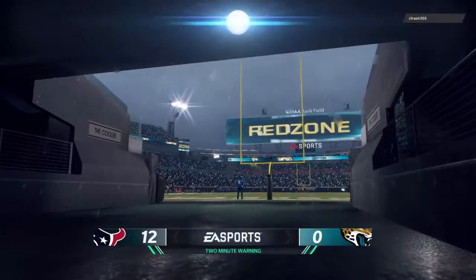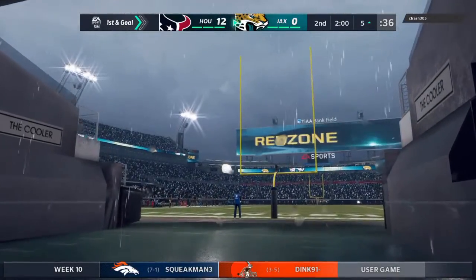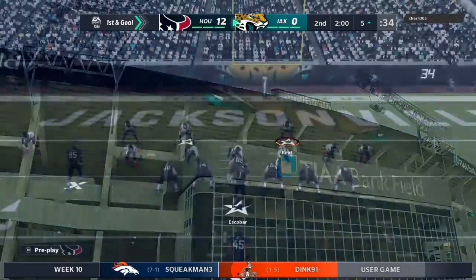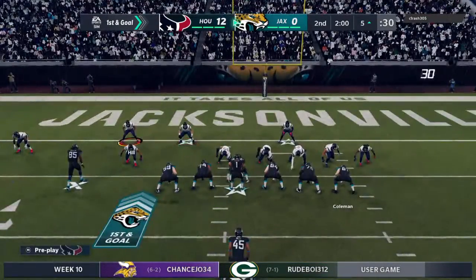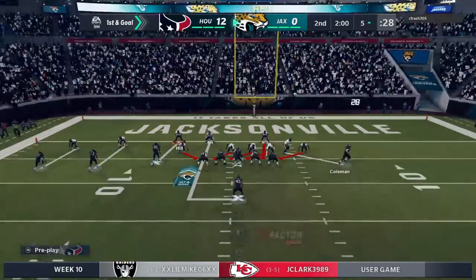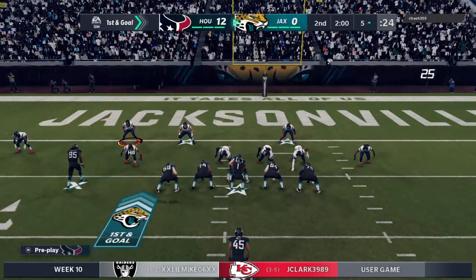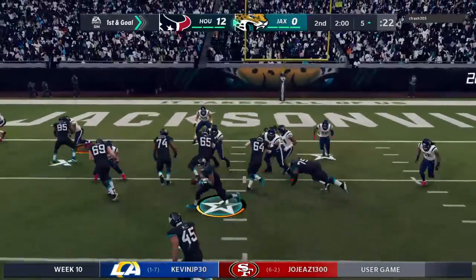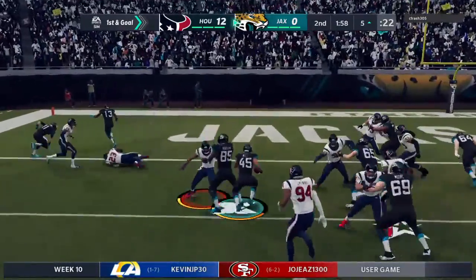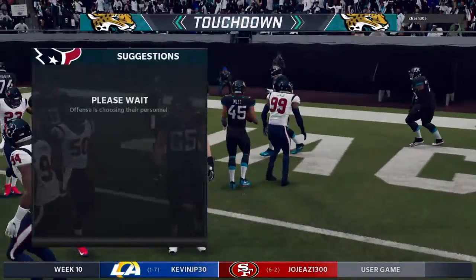2 minutes remaining in this first half of football. The Jags with their first opportunity in the red zone. They've got it 1st and goal at the 6. Mike, 53, Mike. Gonna give this time to the tailback, and he'll take this into the end zone.